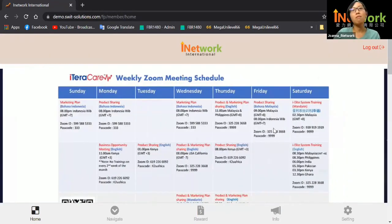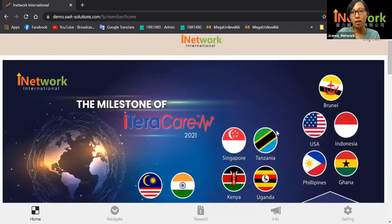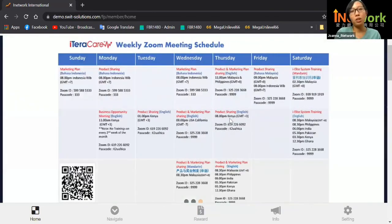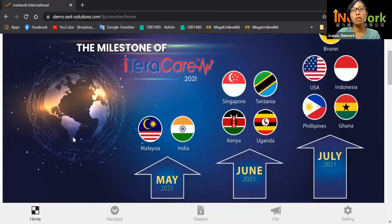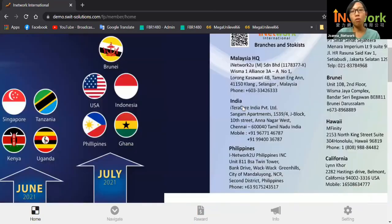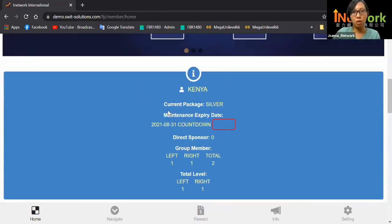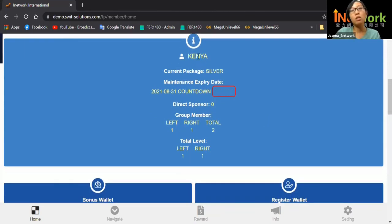On the homepage, the first thing I see is our company's news, information, and any good news. Whatever information there is, we will share it here, so you'll be able to see this sliding info. If you scroll further down, you'll be able to see your own information page. You can see here, my username is called Kenya. I'll be using a Kenya account to show all this demo. And currently, my package is silver. If you buy the gold or diamond package, it will change here. If it's gold, it will show as gold. If it's diamond, it will show as diamond.